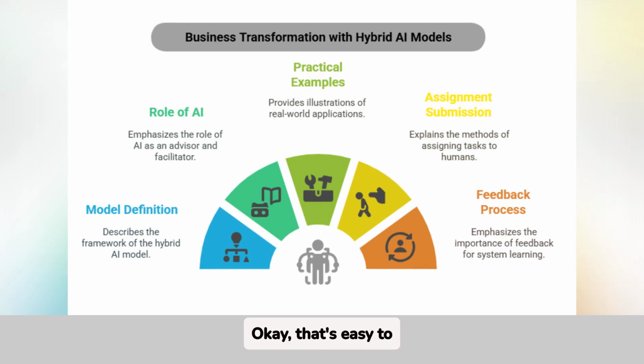Okay, that's easy to visualize. And how do you deliver those tasks to people? In an email? In the CRM? Or are there other options?